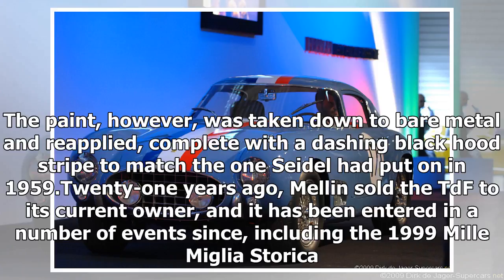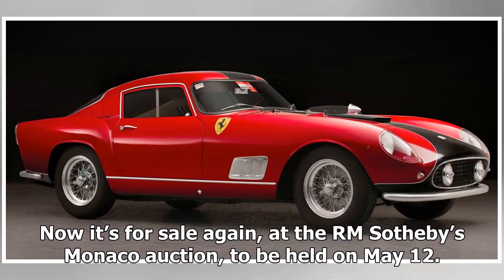The paint, however, was taken down to bare metal and reapplied, complete with a dashing black hood stripe to match the one Seidel had put on in 1959, 21 years ago. Mellin sold the TDF to its current owner, and it has been entered in a number of events since, including the 1999 Mille Miglia Storica. Now it's for sale again, at the Sotheby's Monaco auction, to be held on May 12.